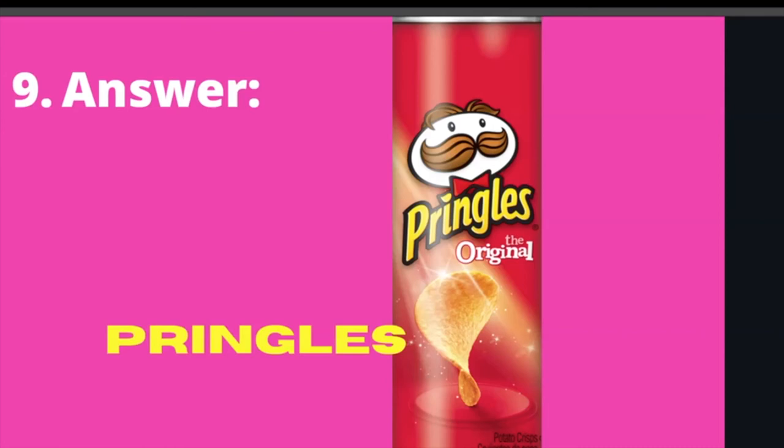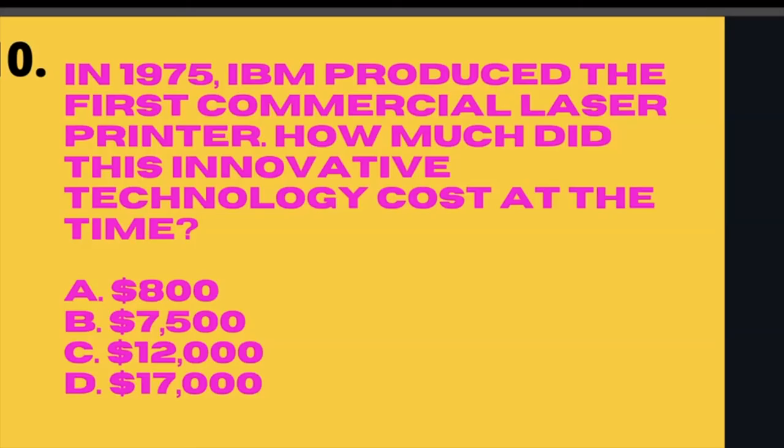Question number 10. And it's a multiple choice. So some of you who maybe aren't performing the best right now have a 1 in 4 chance at getting this one right for sure. In 1975, IBM produced the first commercial laser printer. How much did this innovative technology cost at the time?